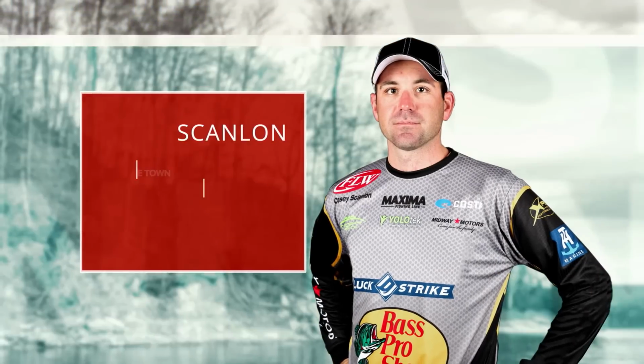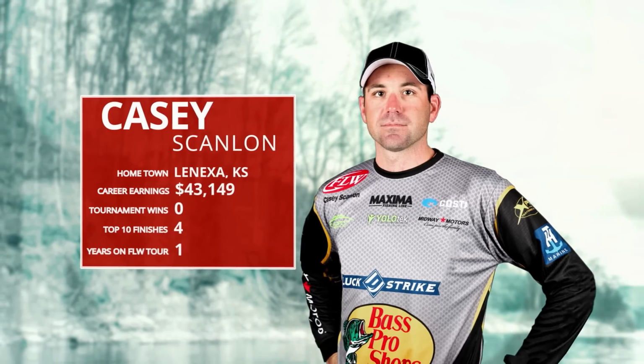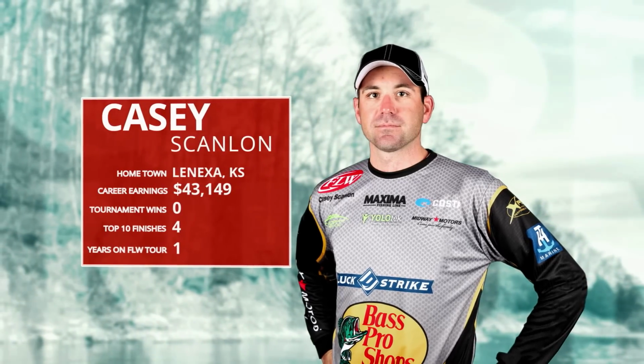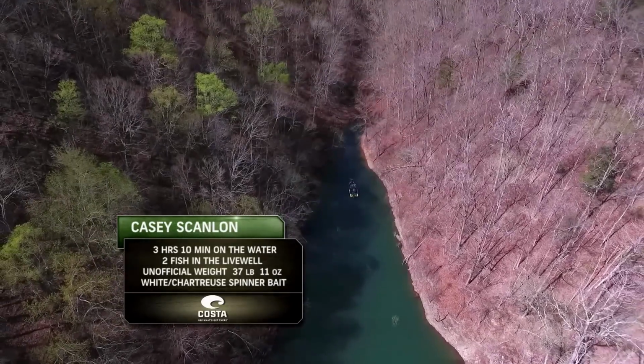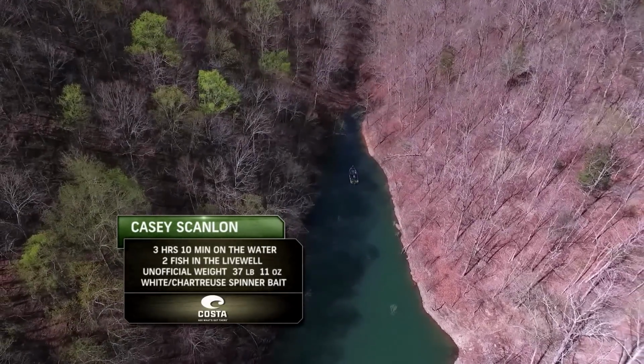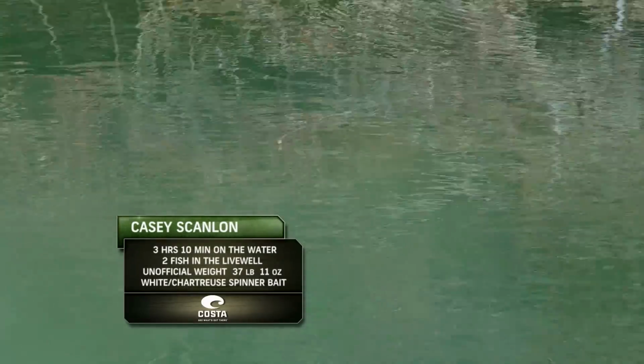Casey Scanlon, his day looks like it's picking up. His first fish of the day was about a 1-pounder, his second a 2. He's definitely moving in the right direction with that trend. He's actually predominantly largemouth. Some of these bass have been doing that. They'll get up and suspend in these trees, and you see that a lot when they're getting ready to spawn.